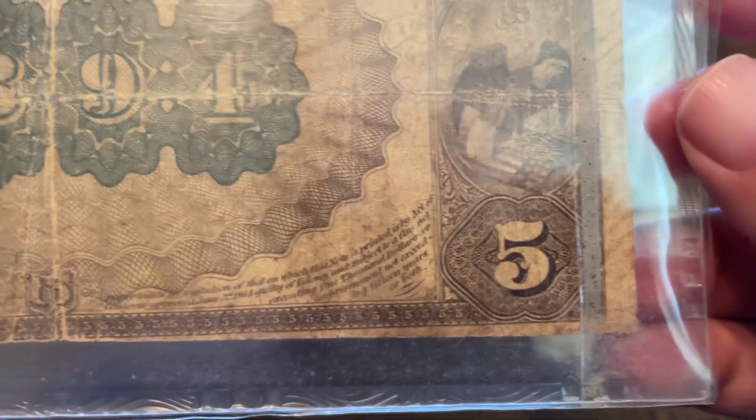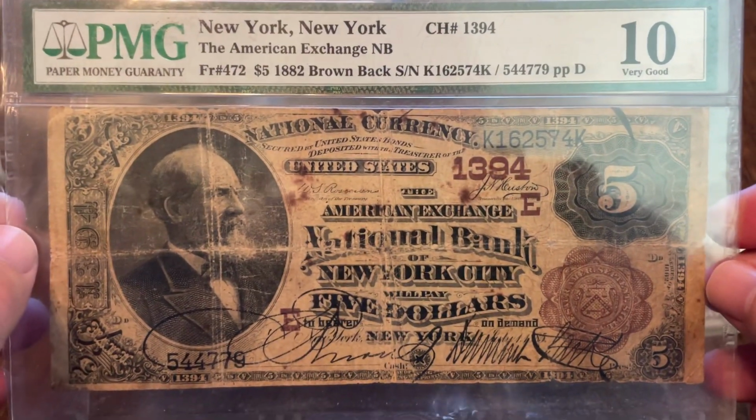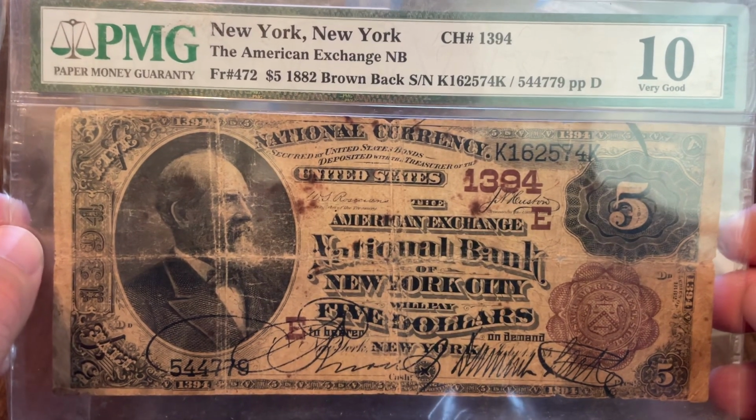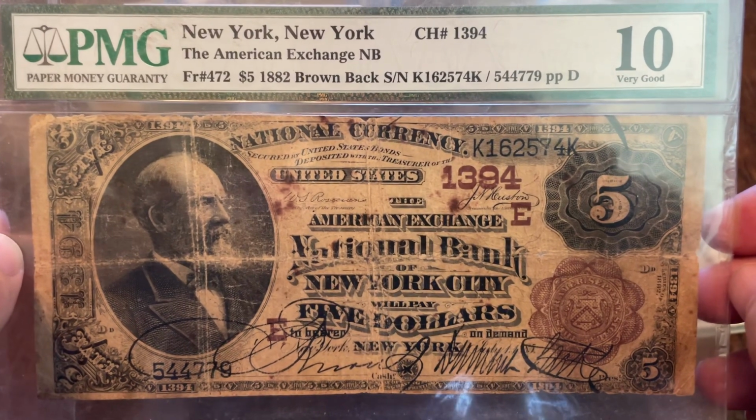This one isn't in the greatest of shape, but when you consider what it is, I was very proud to finally get one of these. Now these can get a little bit expensive. This one being from New York, the state of New York had the most banks that were chartered. I think well over 274 banks, if I remember correctly.